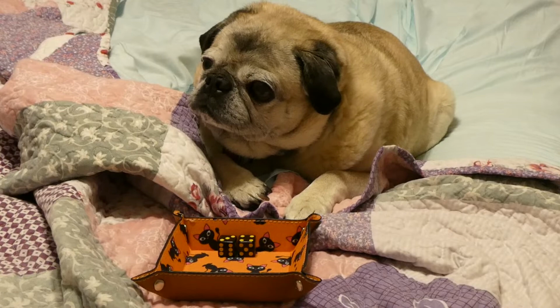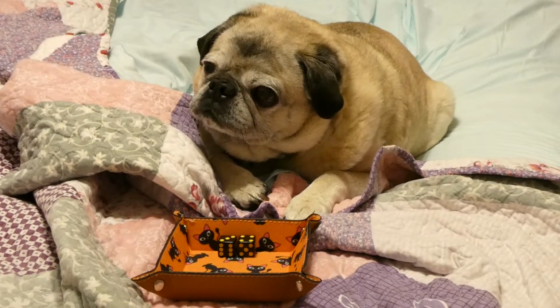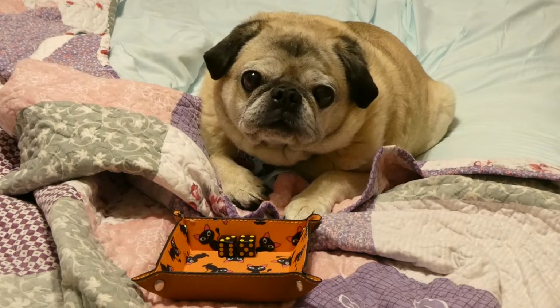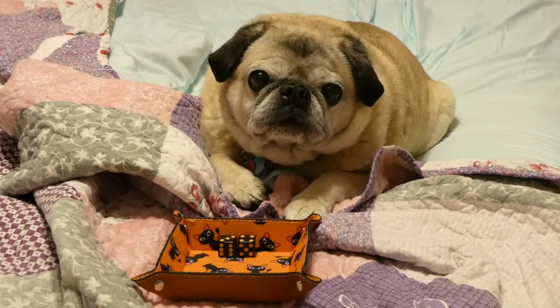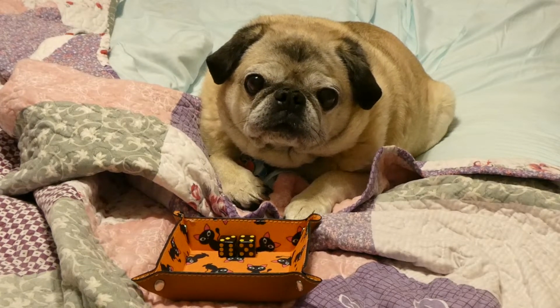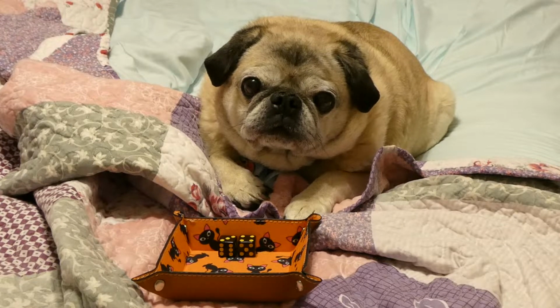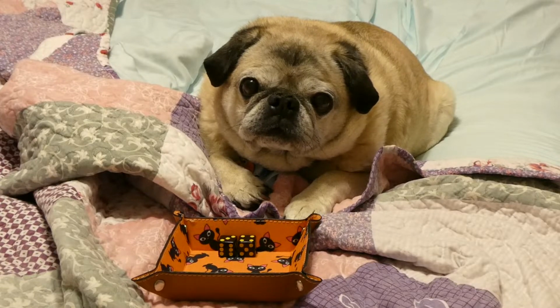As you can see, I have company. This is Hobart. He's going to supervise the dice rolls and this filming. He is 12 years old. As you can see, he's a pug. He's just getting old and struggling with arthritis, but he is a sweet, sweet boy.